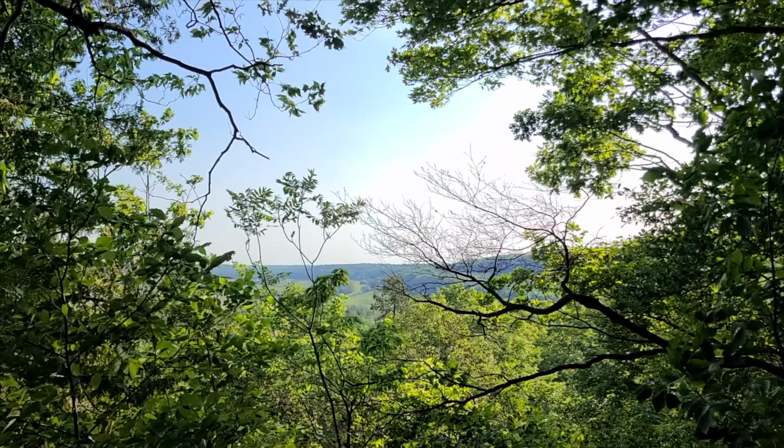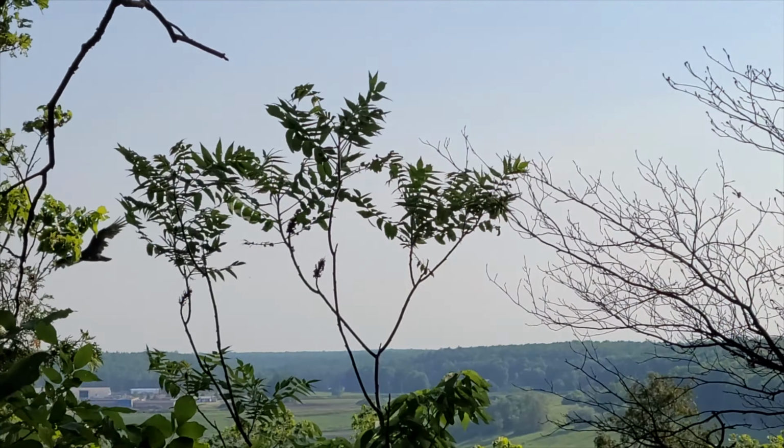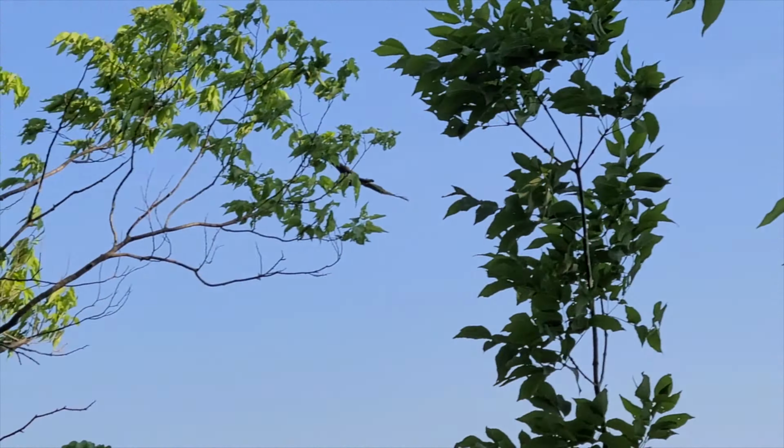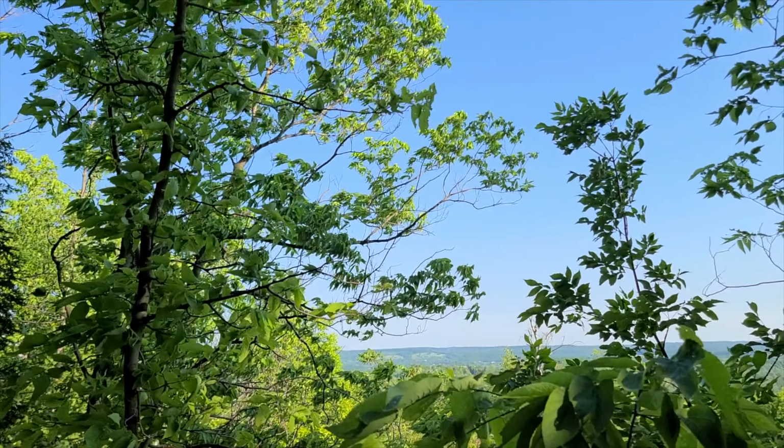You see that? It's so small on the camera. But he's so big. You see that? That's a turkey vulture.